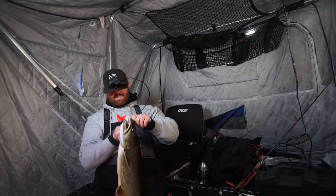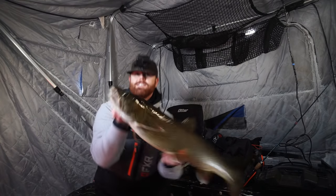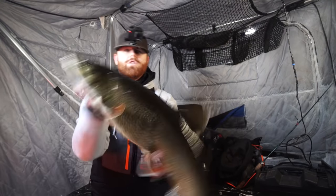Oh man, let's get that unhooked. Popped out nice and beautifully. There he is again, one last look. Maybe about an 8-pounder. Stoked nonetheless. Let's get her back.